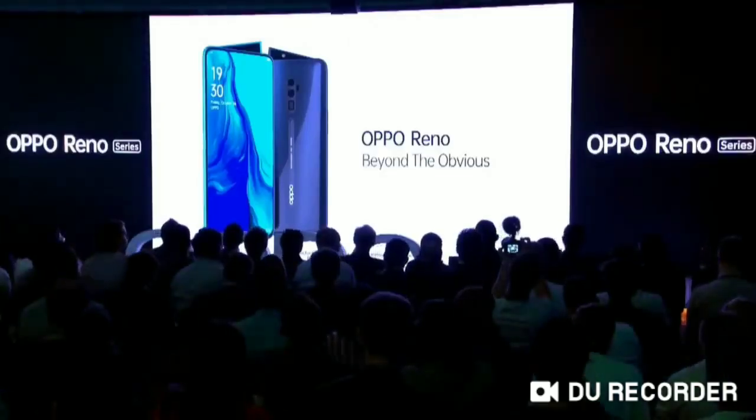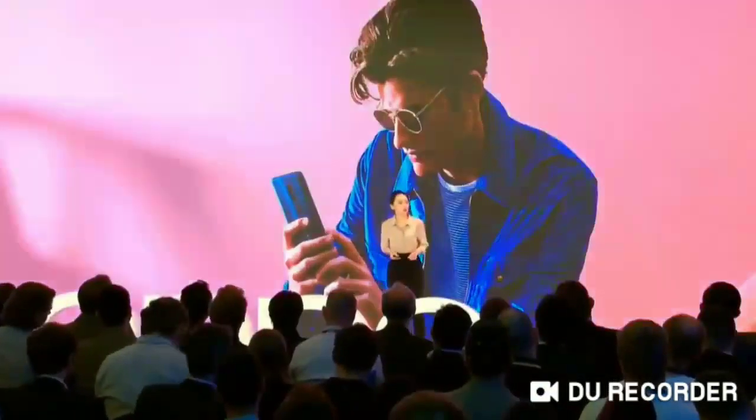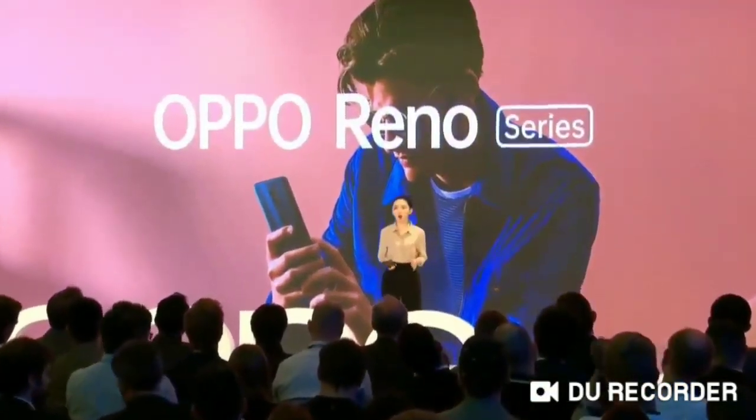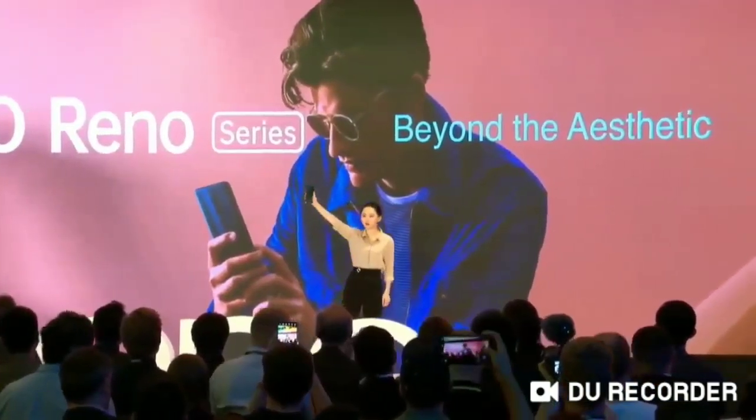Ladies and gentlemen, please welcome Andy Cheng, product manager at Oppo. Now, we are taking this philosophy one step further to create a phone that's powerful and aesthetically captivating, the Reno 10x Zoom.